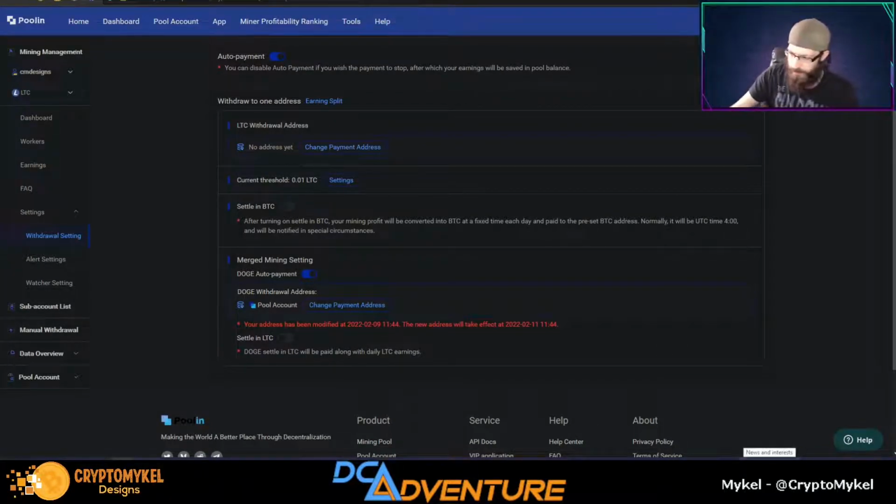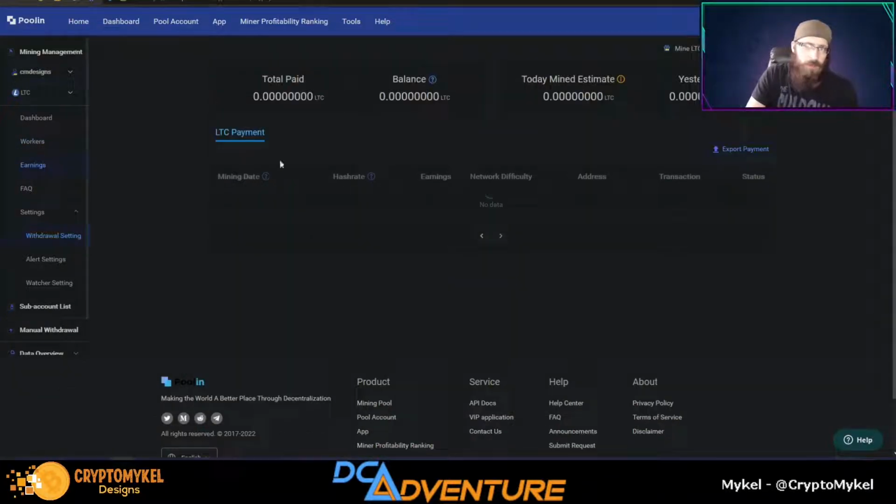And just like that, you go in here and it's set. So now it's set up to get Doge auto payments. You could settle it in Litecoin, but just that way it gives you the extra tab. You would get Litecoin payments, then it would give you Dogecoin payments right here as well. Super simple on how to set it up.